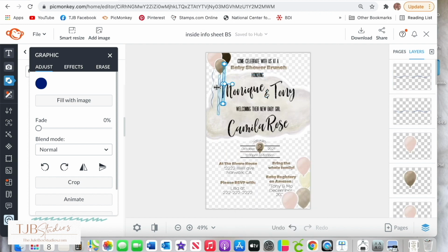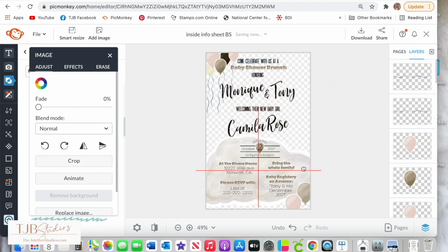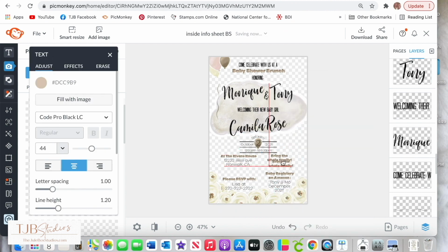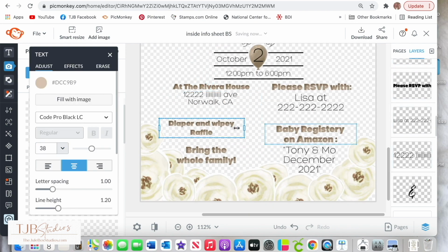I end up bringing in the flowers. I'll show that in a little bit. I found a little squiggly line that can work perfectly as little strings for the balloons, so that worked out good. There are the flowers. I'm just gonna scoot up some of these words, and I should have made them a little bit bigger, but I didn't. I'll know for next time.